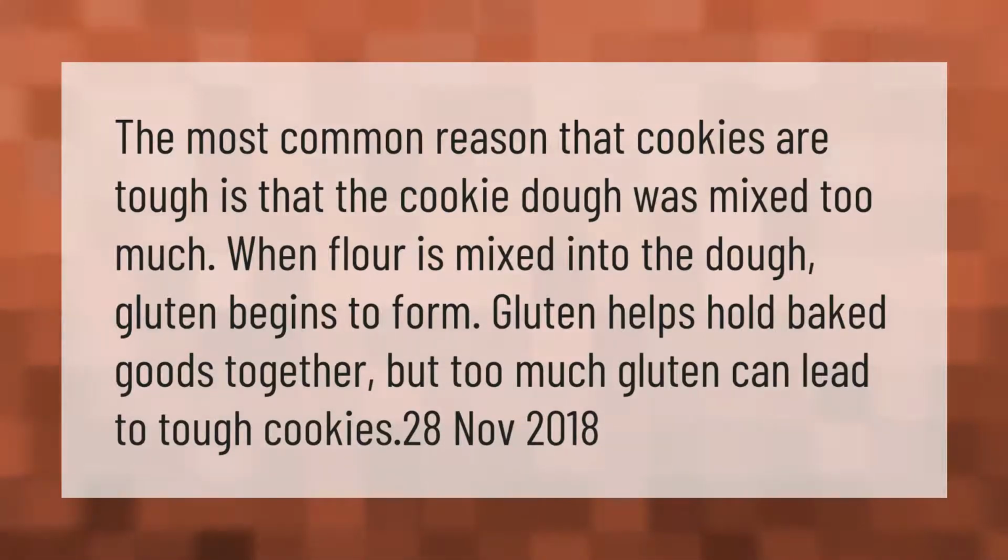The most common reason that cookies are tough is that the cookie dough was mixed too much. When flour is mixed into the dough, gluten begins to form. Gluten helps hold baked goods together, but too much gluten can lead to tough cookies.